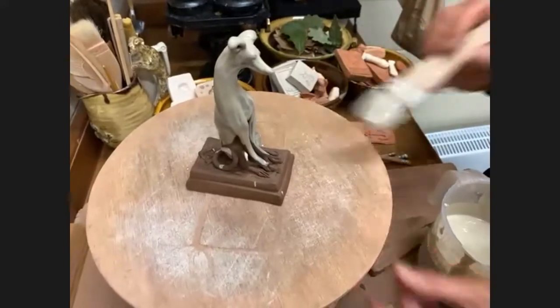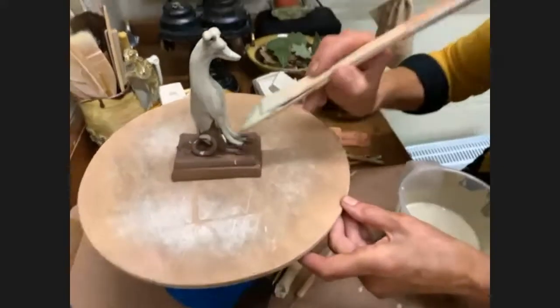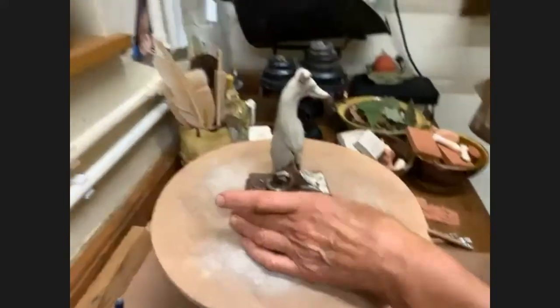And you can see why people dip, but when you dip, you often get an air bubble in the middle there anyway. So I'm doing this for speed. Don't really want any on there.